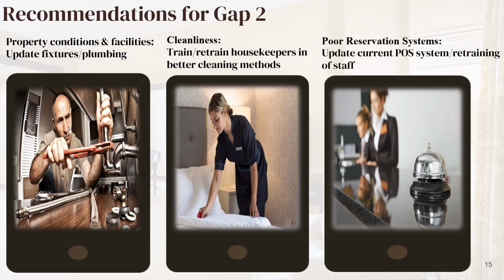And then an update to the current POS system and possible retraining of front desk staff. This would help instill their confidence in the POS system and possibly prevent the miscommunication errors that have been occurring between OTAs and those booked directly through the hotel.